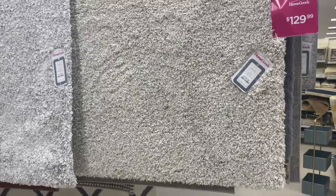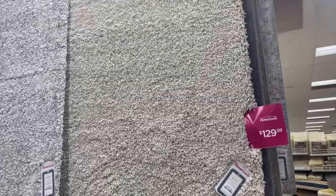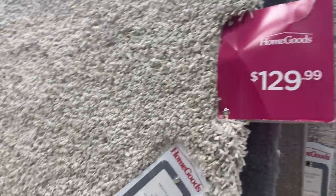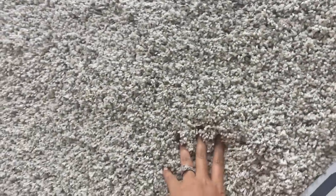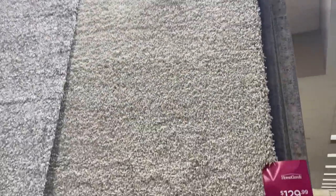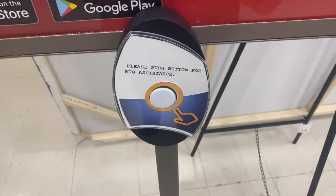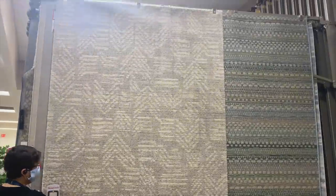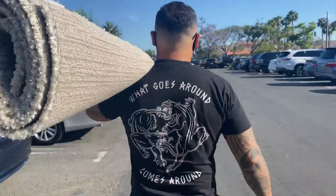First line, guys. This one's a Marshalls and HomeGoods, though. Okay, so we're inside. Line went really short. Found this one for $129. It's pretty similar to the one we had before. So we just push the little button, so hopefully they come so we can grab it. So here's the little button we pushed. Just waiting. I know, I like the pattern on it too. Okay, we changed our mind. I went with Glenn's pick because I like the pattern of it. Oh, I like that. We got our carpet.